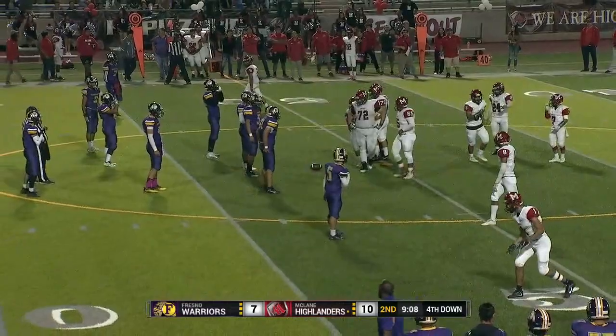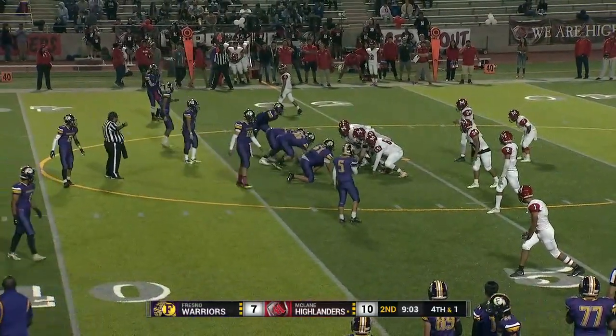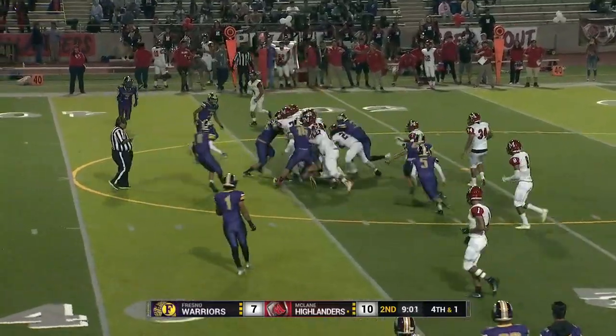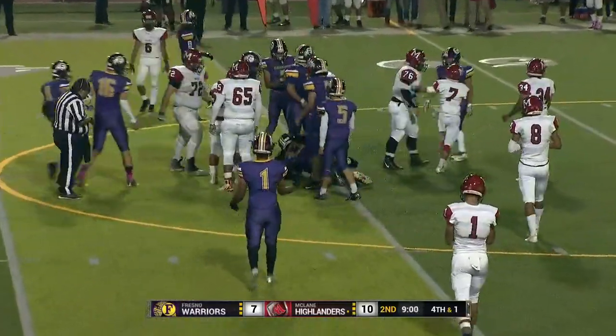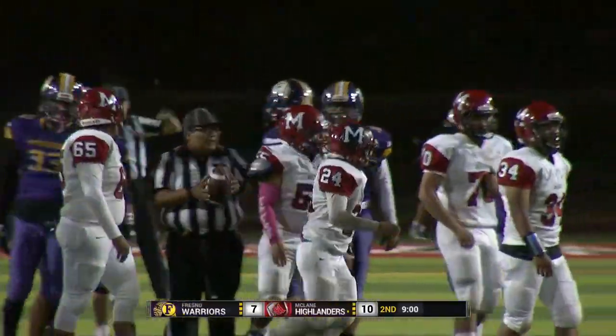So Zamora back on with the play. Long in the backfield. Quick snap, and Zamora's got the first down and about 3 extra yards. Yeah, he had a head of steam and a good surge on that.